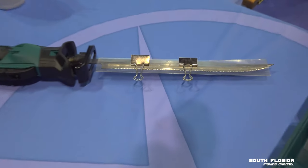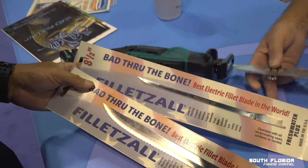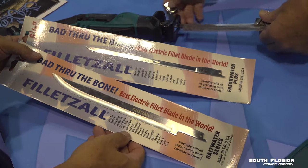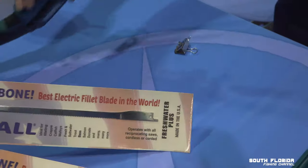Yeah. Let's see this blade. Check this out, man. You wanna get the job done? This is how you get it done. Dexter makes the blades.